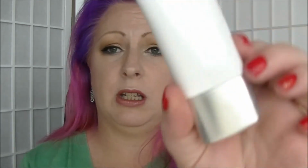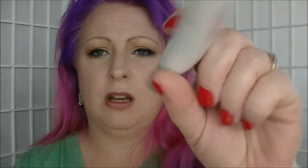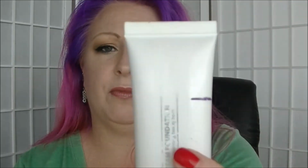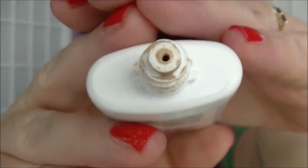The first one of those is the Kmart brand foundation BB cream stuff. Helps if I put it up the right way so you can see it. It's supposed to be in Fair. It's kind of too dark, and I just don't really like it, so that one is going out. I've probably used a third of it, but I really can't stand it.